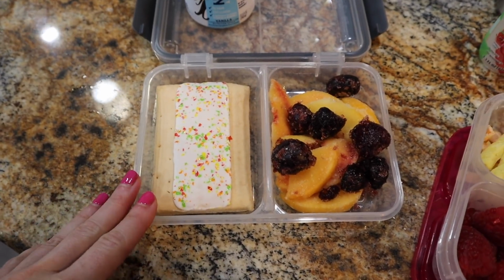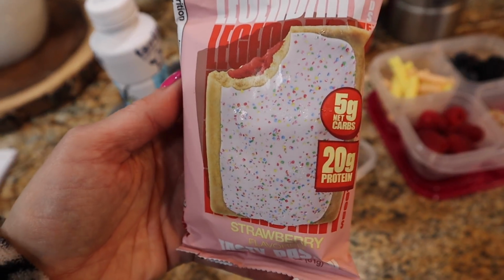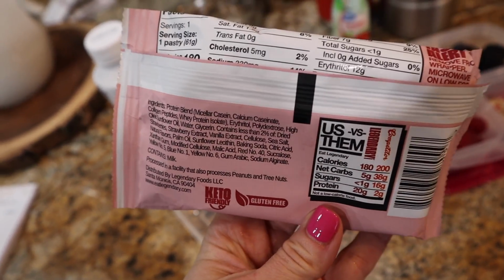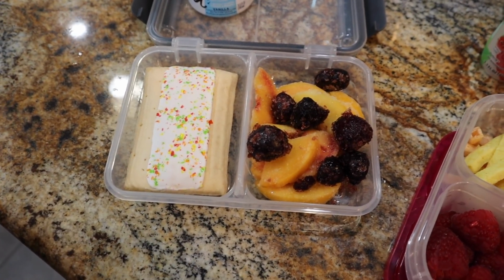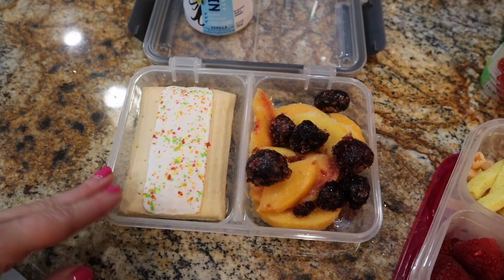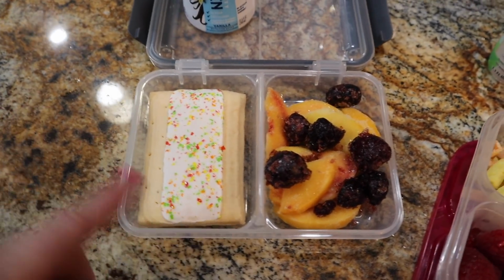For breakfast, Trey is taking a Legendary Foods Pop-Tart. This is a strawberry flavor. They sent me a bunch of the different varieties for the kids when we met up at the Las Vegas Keto Expo. I told him how much the kids like them, and they really do, and Trey especially. So I packed one of those for him, and Waylon was eyeing it too, but he said he wanted to eat breakfast at school. So that's what we did.